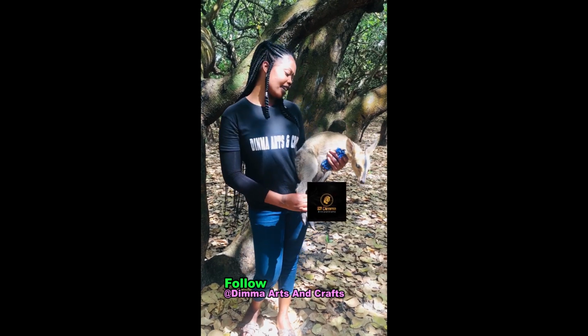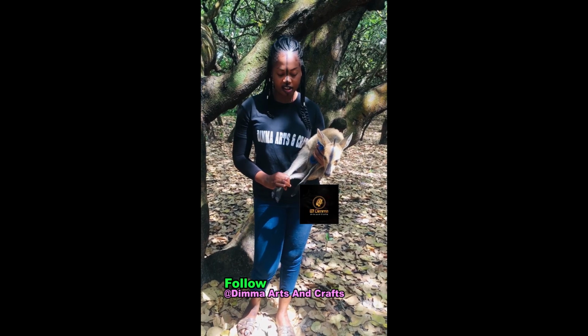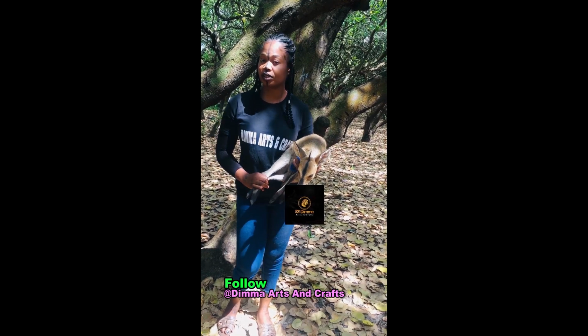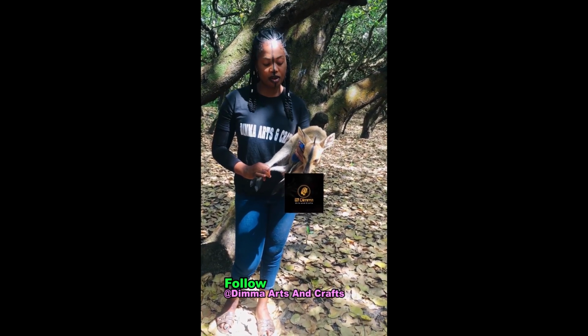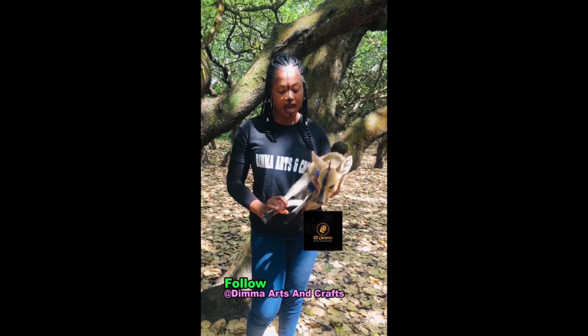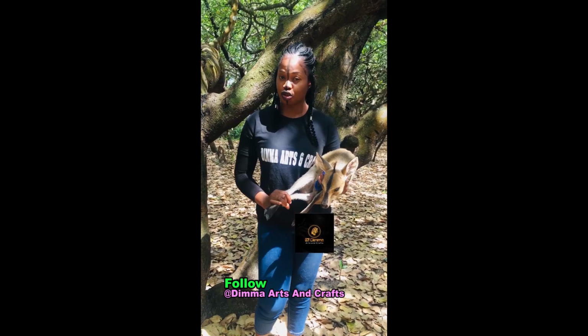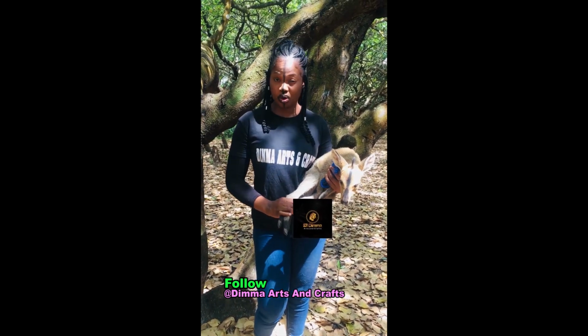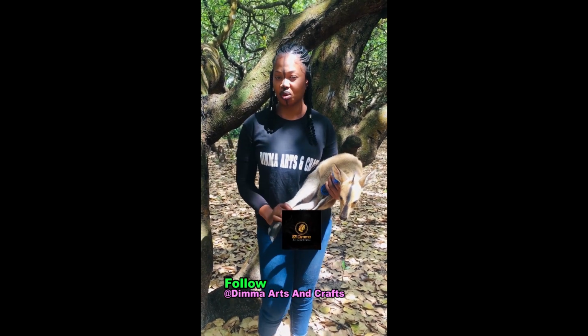Then you talk about the skin. The skin is very, very strong. They use it in making African drums. Because of its strength, they use it on the drum, and no matter how you hit the drum, it will never break. Even when you cook this animal, the skin is very strong. You find it difficult to chew because the skin is very, very strong.